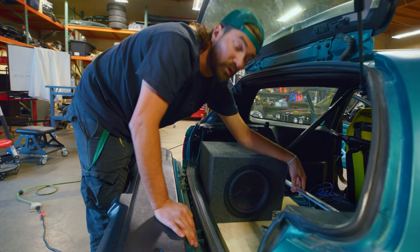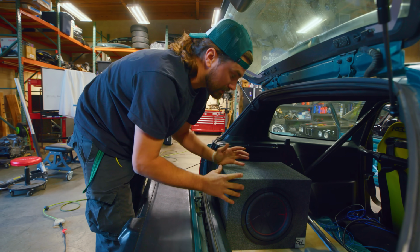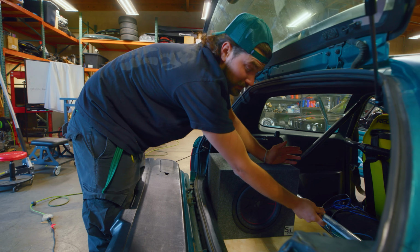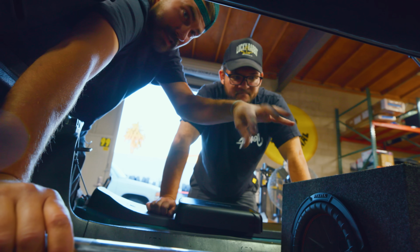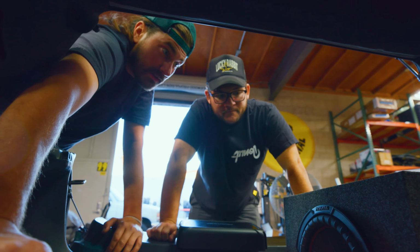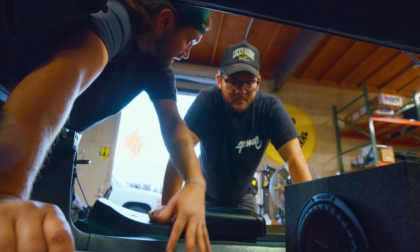I want to make sure that there's no way that even if you drove into a wall at 50 miles an hour, that this could move forward. We'll have brackets on the sides, and then the strut bar will be right here, preventing the sub from being able to go forward no matter what. I'm just thinking about packaging, and we could rotate it either way, but then you get a gap here, and I really like how nice and tight. That's secure. Yeah, that makes me feel good. In a car this small with a sealed box like this, I think you can point it pretty much any way except for down.